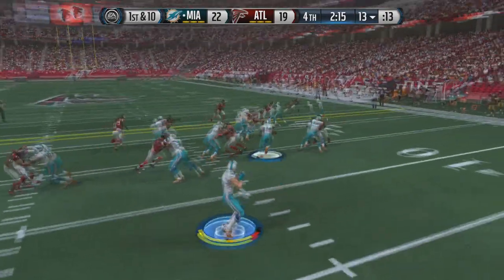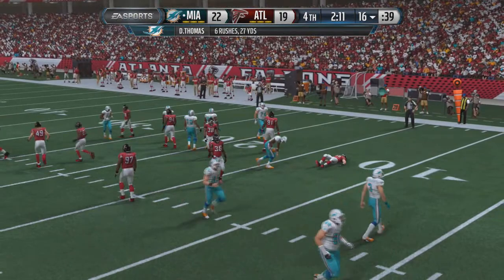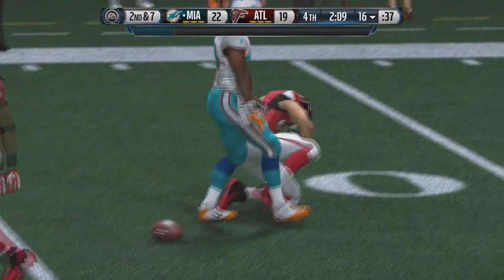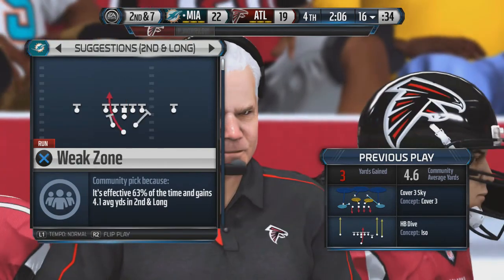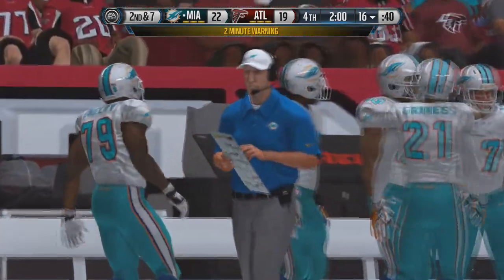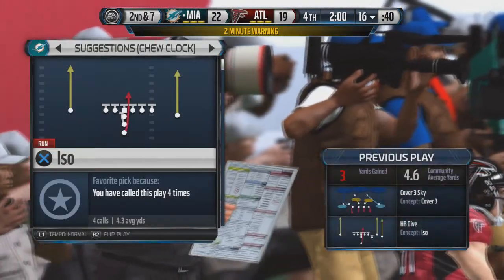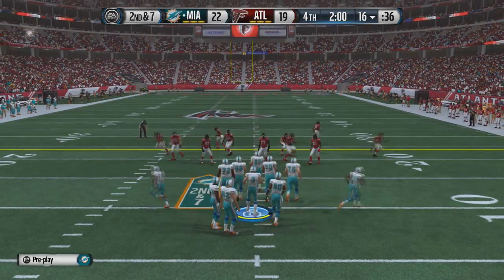Drive continues. The give. Thomas tackled down. Thomas is a dangerous runner when you give him room to run, but there is no room this time. What a job by the defense. They bottle him up for a short gain. 2 minutes to go in the second half. It's now second down and 7 after the 3-yard rush.